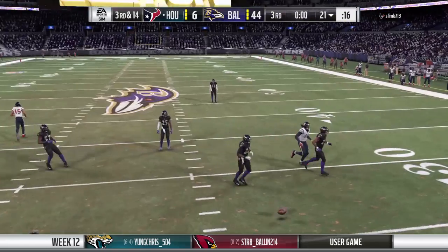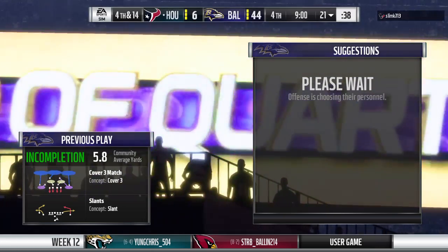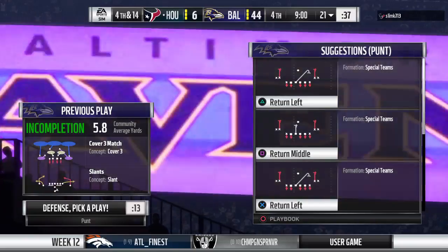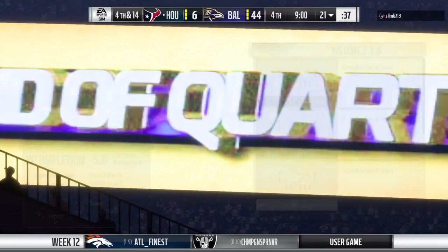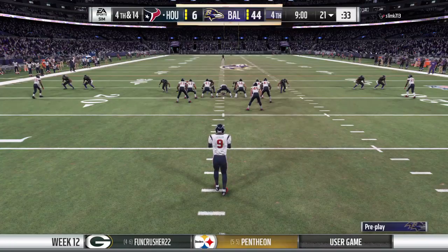Savage now. And that would not to be. It's incomplete. So they couldn't hook up as time has now run out on this. Here's Shane Lechler now as he'll punt it away for the second time.